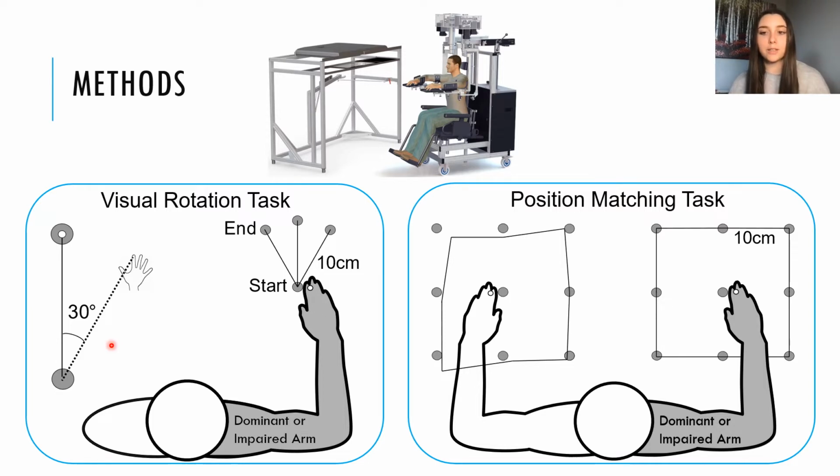to reach the targets. Because the cursor was dissociated from straight movements, this required participants to learn to modify their movements based on the error they experienced. This allowed us to quantify the amount of learning from errors, which we did by measuring the initial reaching direction in each reach. The second task was the position matching task, which measured proprioception.